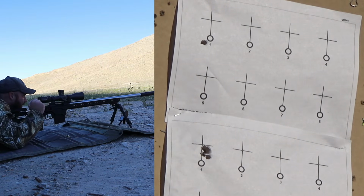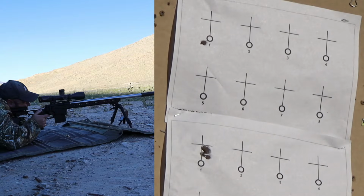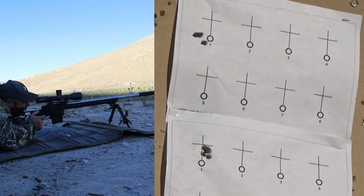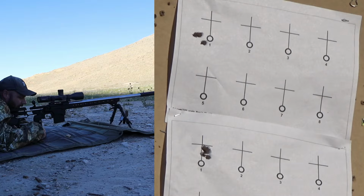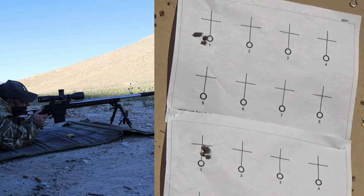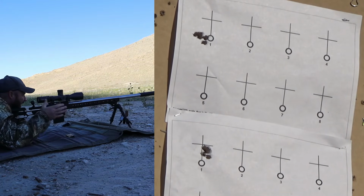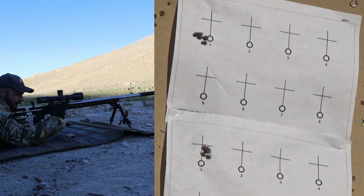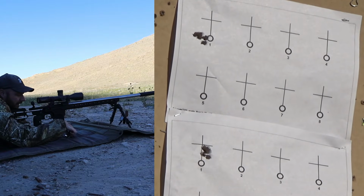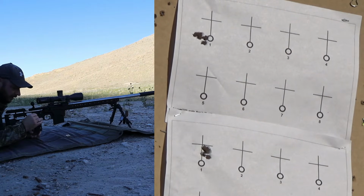Ooh, that's slower. This powder lot might be slower. It's still a decent group, but it's going about 30 FPS slower than it was previously, so I'm gonna have to actually add powder. I mean, I got good numbers. I'll show you guys that in a second.